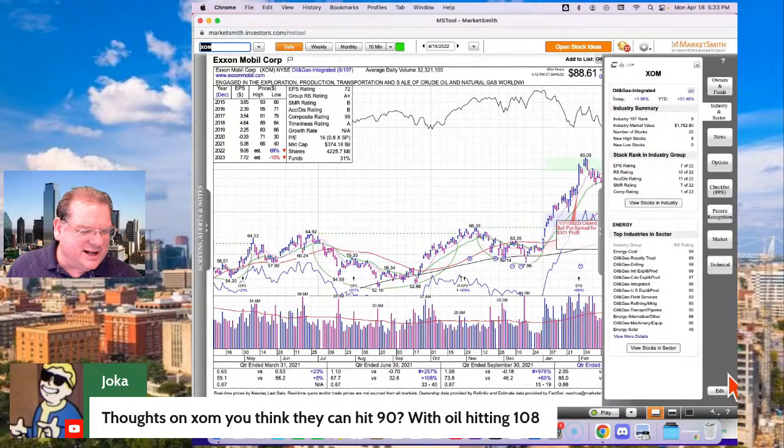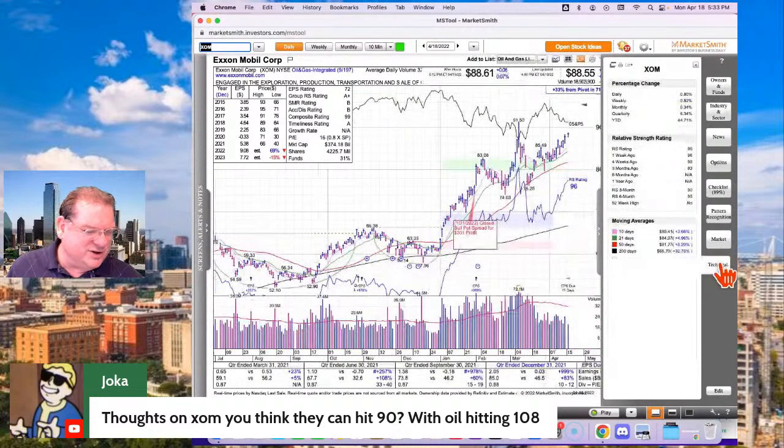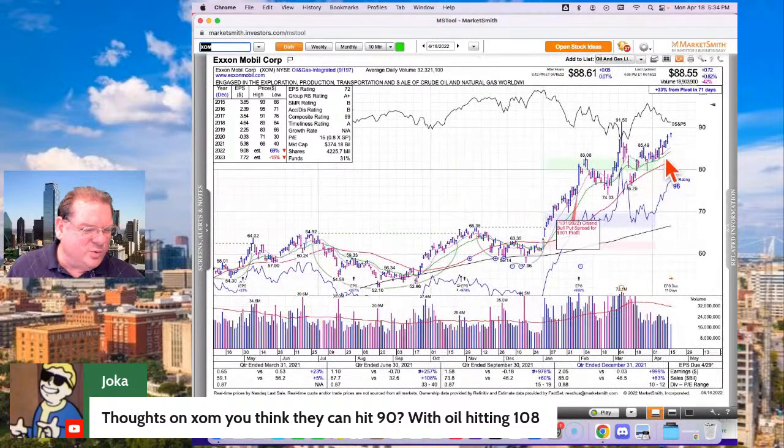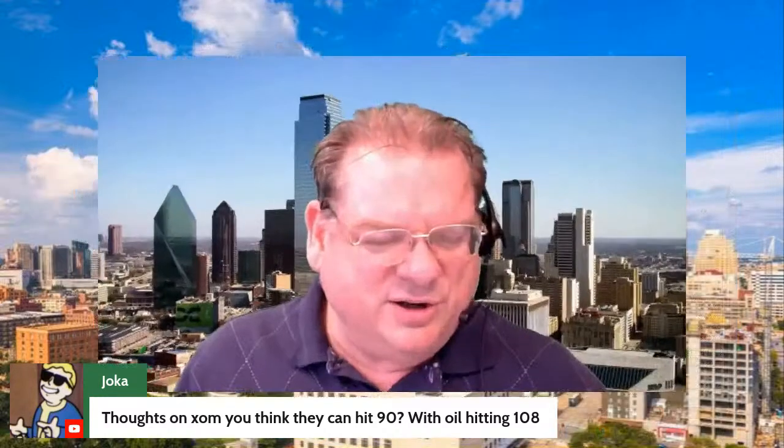That's what they call the 21-day exponential. So if you look at that, the 21-day exponential is 84.37. Currently, it's 88. So basically what we want to see is Exxon has been up 1, 2, 3, 4 days in a row. I suspect it's going to pull back a little bit, probably down to right about 85 or so, and then it's going to make its move a little bit higher. But this is a very nice pattern, and definitely one that you can take advantage of.